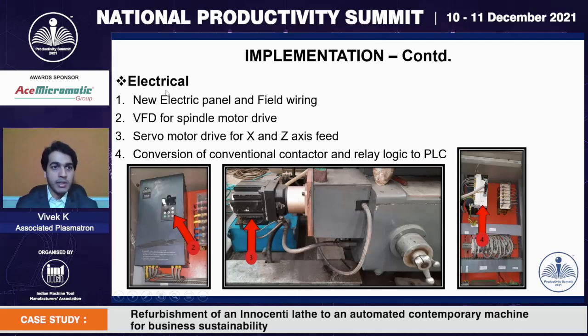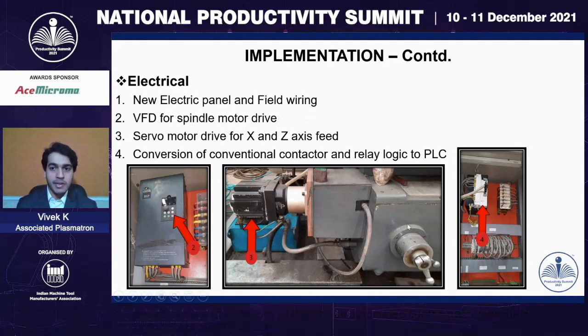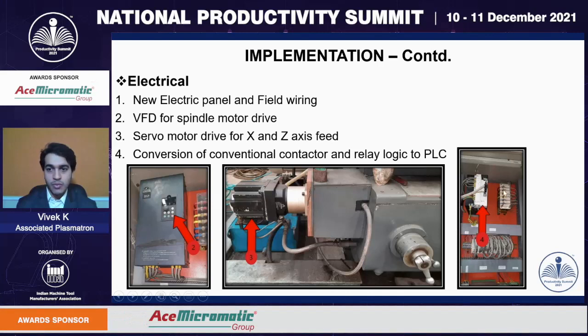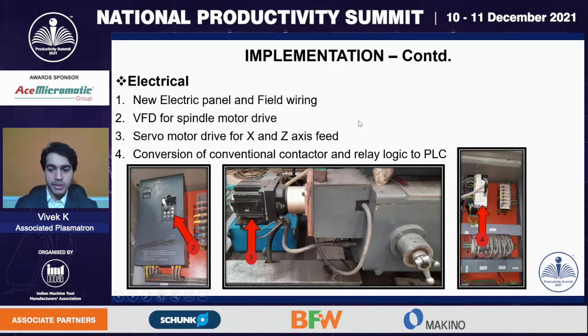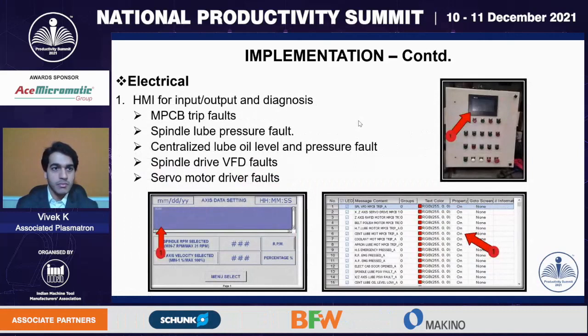So we made a new electric panel and entirely changed the field wiring. All the wires were properly tagged, as you can see here, and routed properly through cable trays. Servo motors were installed for the X and Z axis feed. PLC were installed for the interlocking. Here you can see the HMI.